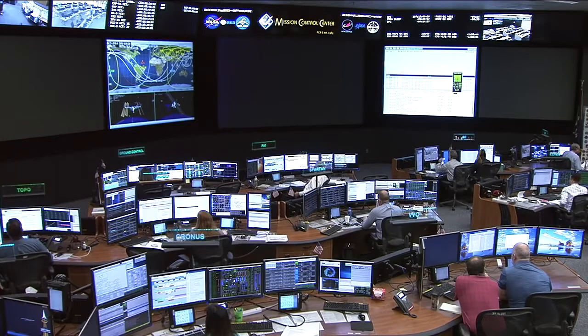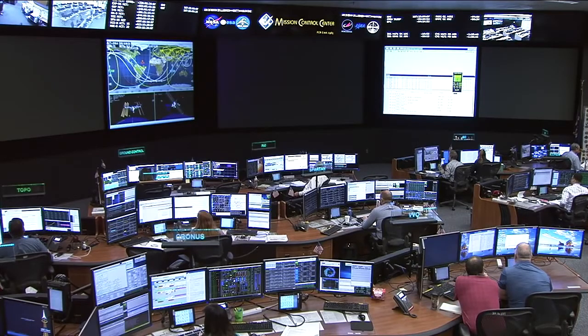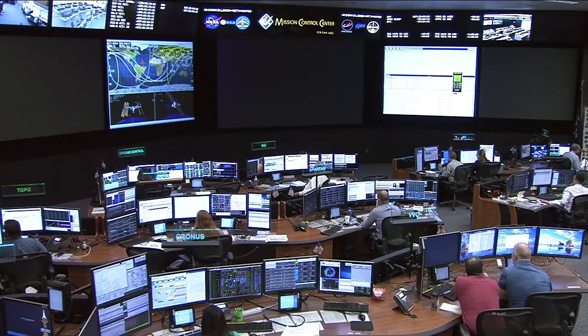Good morning. Welcome to Mission Control Houston, the home of the International Space Station's lead flight control team. The shift on duty now, and the others that staff the consoles here 24/7, are keeping close watch on the station's systems and working with the Expedition 56 crew members to help them through the maintenance work and the science tasks on their daily agenda.